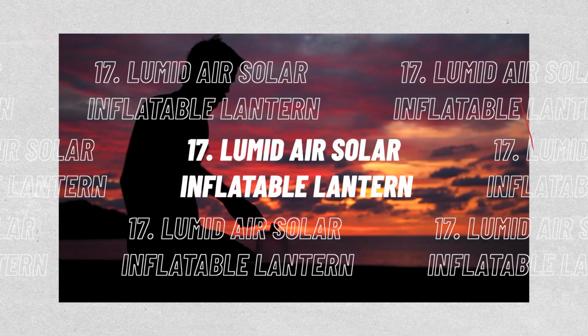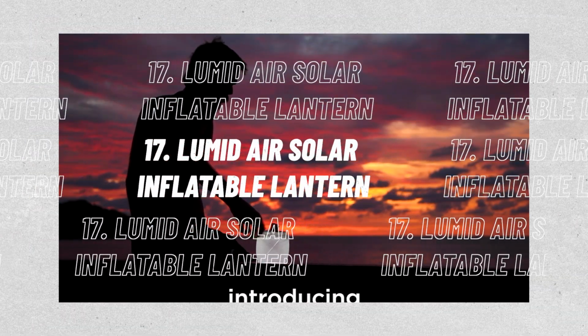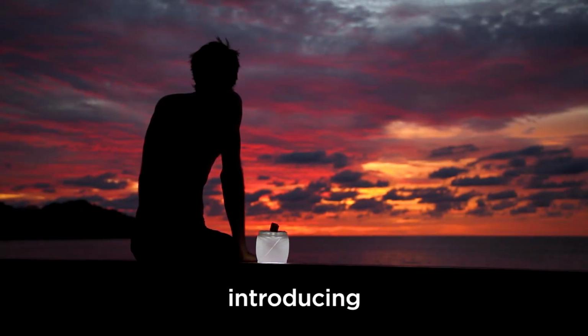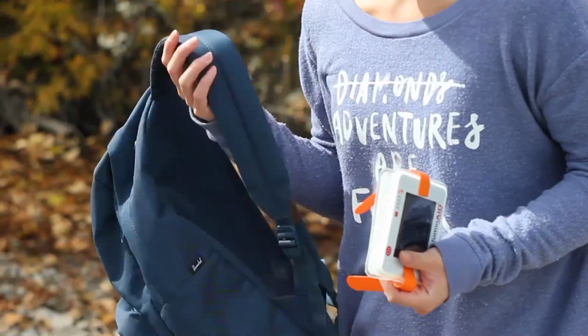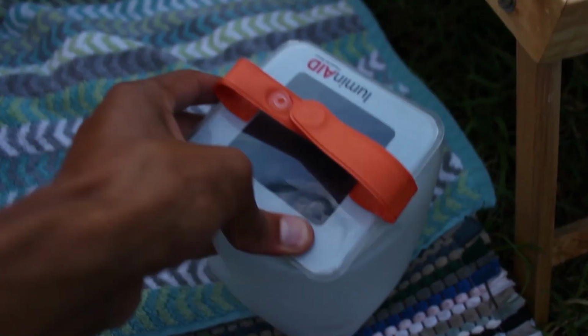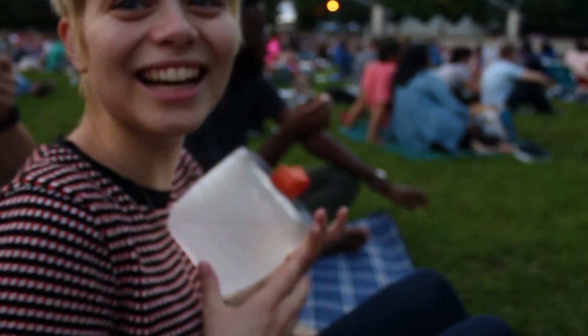Number 17. The LumenAid Solar Inflatable Lantern. This LumenAid Solar Inflatable Lantern for $30 soaks up the sun during the day so that you can use its light at night. Now that's a cool gadget. This lantern is also really lightweight. In addition, it has a handle to allow easy carrying.